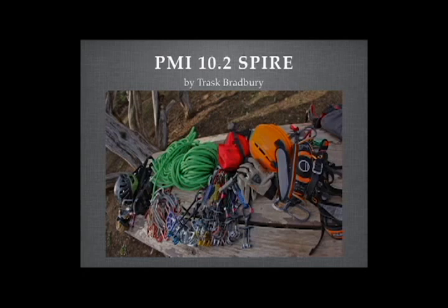Today we're talking about the 10.2 Spire by PMI. This is a really favorite rope of mine. I like working with one rope when I can. There are many ways of working with ropes, whether it's double ropes, twin ropes, half ropes, or single ropes. I started climbing traditionally with gear and cracks and just a rope. It's the one style of climbing that's definitely stuck with me throughout these years.